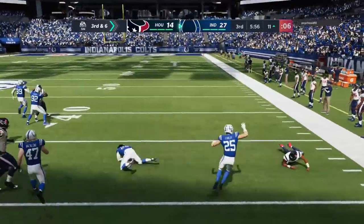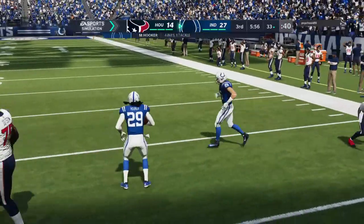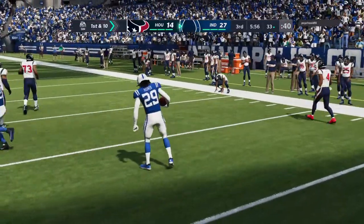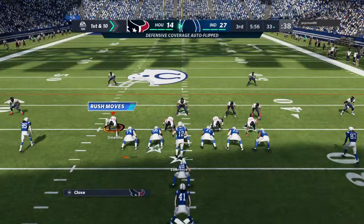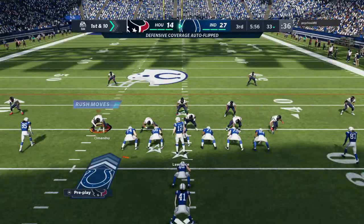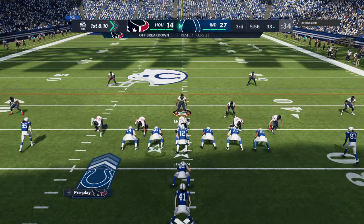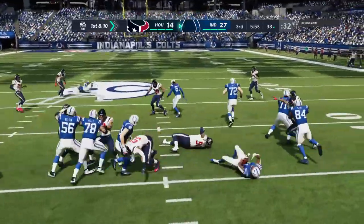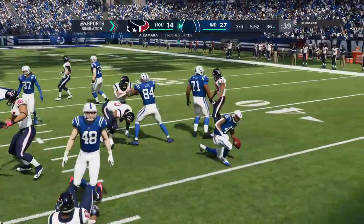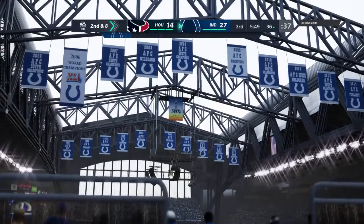Picked off by Malik Hooker. And it's a good return here as he'll get all the way up close to the 35. Charles, are you kidding me? 4 interceptions? I mean, that's a good season for a lot of defensive backs. A lot of reason to get voted into the Pro Bowl. When you have 4 in one game, that means talk about a campaign slogan, right? I got 4. Send me to the Pro Bowl, guys.